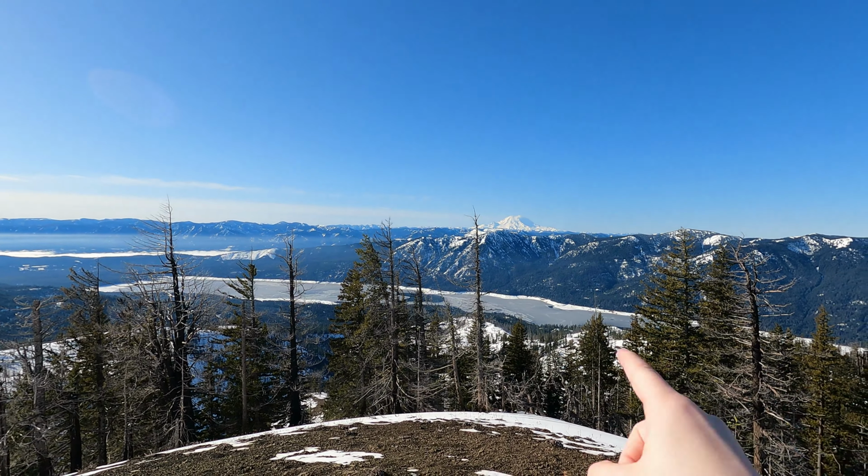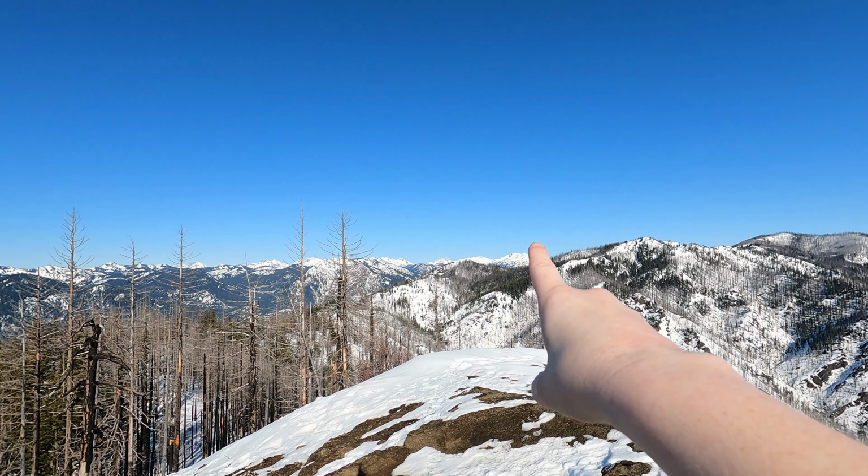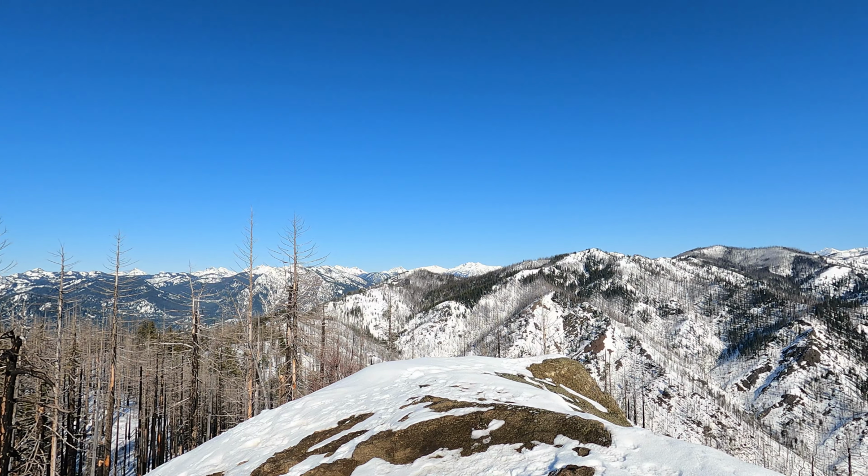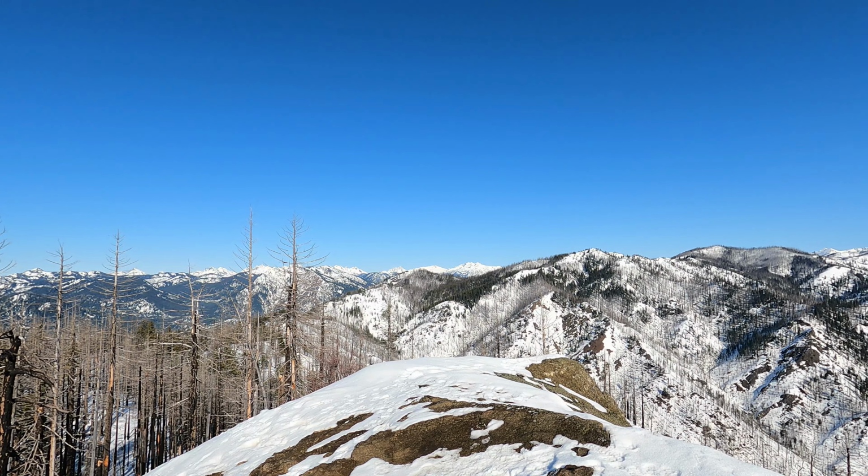And then looking over here, we got further into the Cascades. That big white mountain there, that is Mount Daniel. I climbed that last summer. And then right next to it, the other snowy one is Mount Hinman, another really cool mountain in the Alpine Lakes Wilderness. And then this is, I believe, Sace Mountain, and one of these is Jolly Mountain.